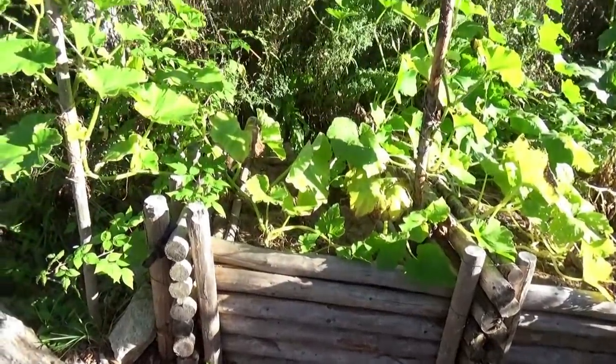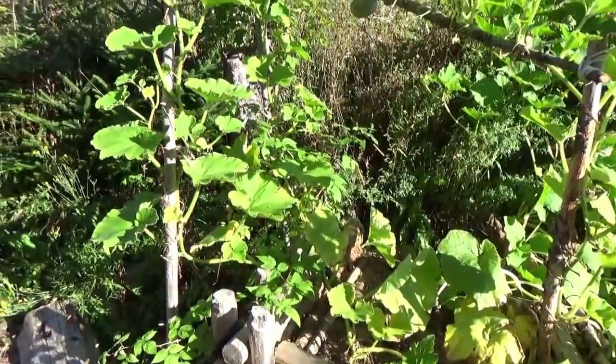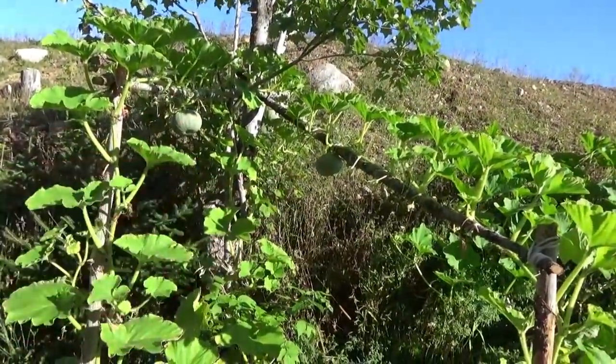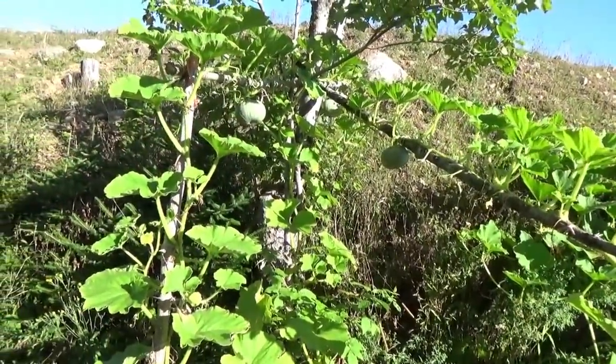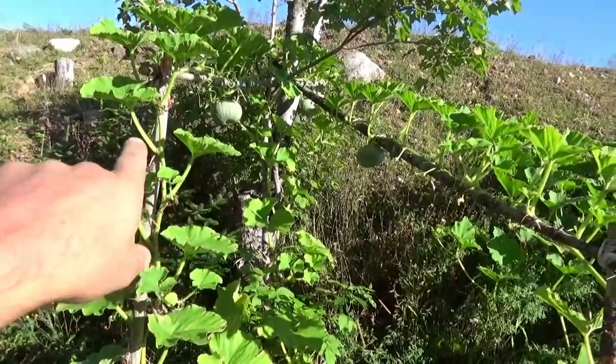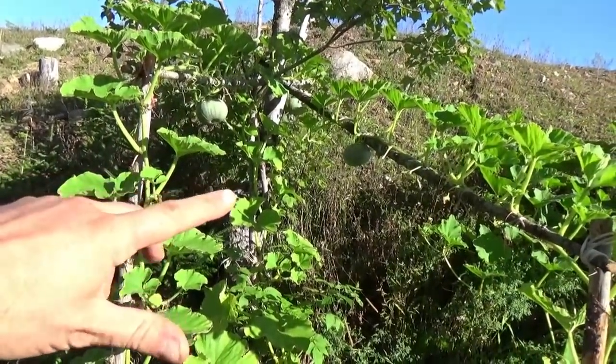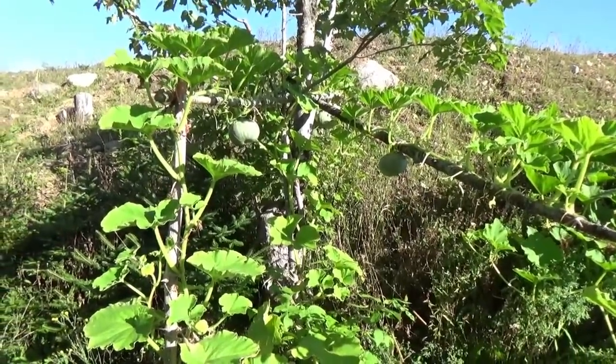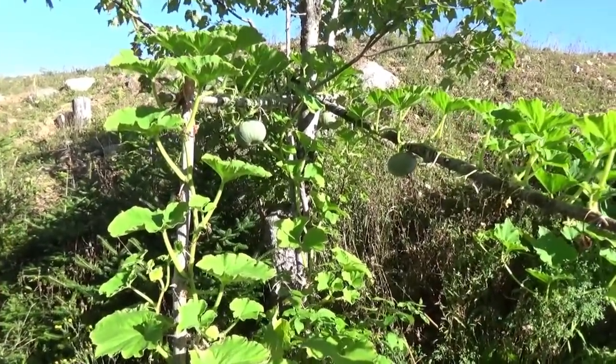Alright, so I guess you begin at the beginning as always. Here I've got the squash trellis tree thing, right? The squash are still hanging off. I haven't supported these or done anything. Not by design, just by sheer neglect, I've just let them take care of themselves. They seem to be able to hang off of there and they seem to be doing okay.